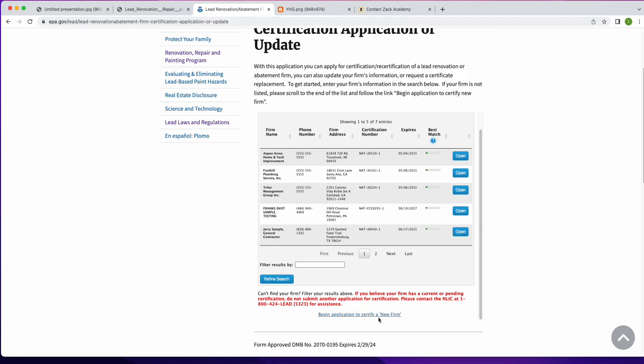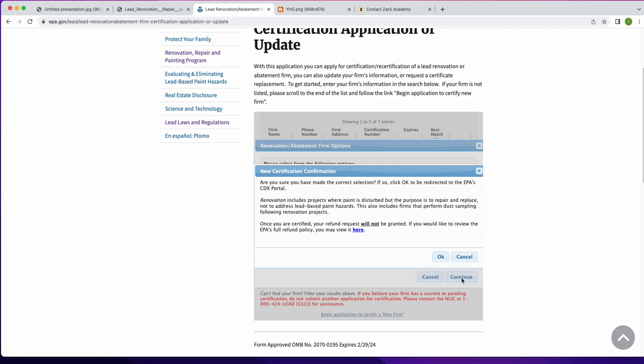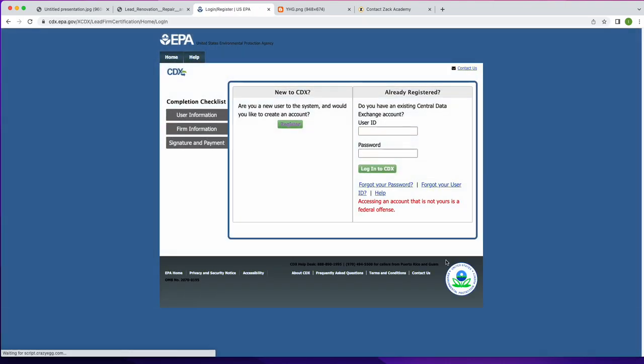Here is the link to start a new application. Click on it. EPA's website will ask you to verify which registration you want. For RRP work, select New Renovation Firm for $300. You will then be directed to EPA's Central Data Exchange. Through this portal, you'll create an account and complete your registration.